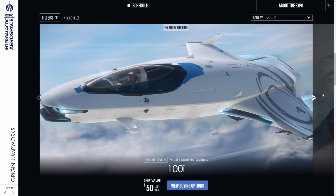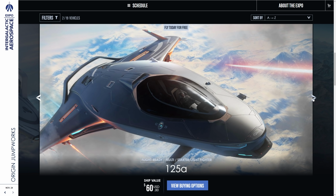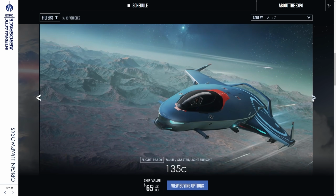But we've got the 100i. It's a starter ship. Cool. $50. Yeah, if you're into it, maybe upgrade your Mustang Alpha or whatever to it, or your Aurora. I do see a lot more reason to have a lot more of these in the future. But yeah, if you're in love with the ship, cool. If you're not, then I don't overly recommend these. And they are cool little starters. They've got an interior, and they're not too expensive.